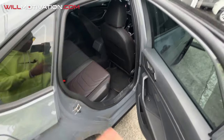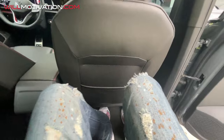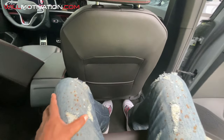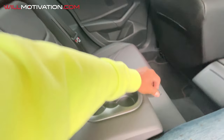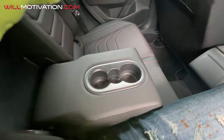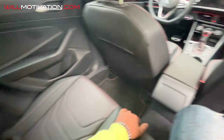One thing I really love about this car is it's very roomy. Look at the room you have here in the back. I'm 6'2", and look, I got knee space in the front. Same as over here. You do have the center pull down, which is really nice. Two cups in there, or you can put it back. Oh man, I love this car.